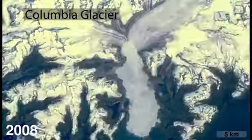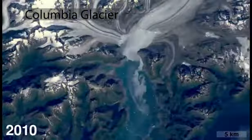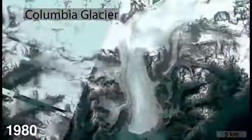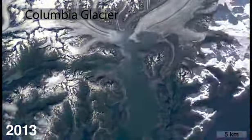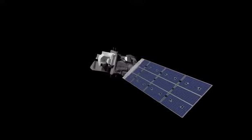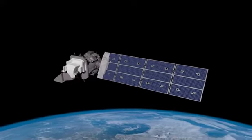Having such a long record allows us to discern long-term trends and separate them from the kind of behavior you might get with a couple warm or a couple cold years. To have a persistent observational capability that's been in place ever since the first Landsat was launched, it really gives us a much better view of this really rapidly changing part of our planet.